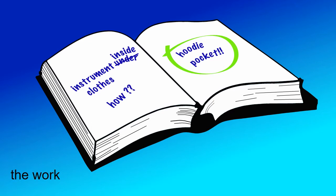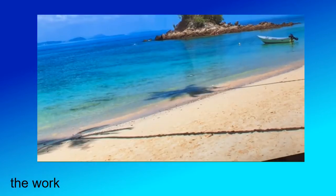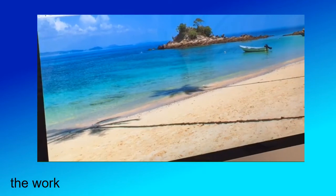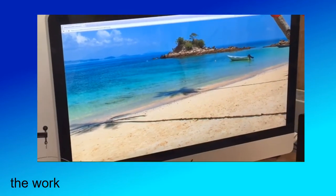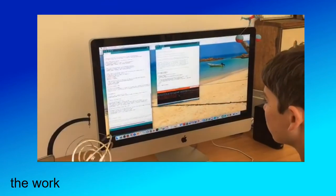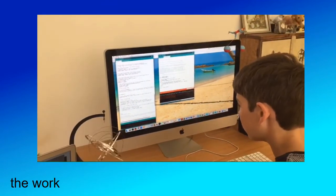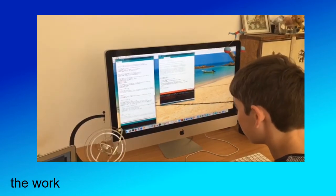A major challenge, though, was that this was a holiday project. So, I had a dilemma. I could go to the beach and hang out with my friends, or I could sit at home for hours on end, teaching myself how to code, learning to solder, and learning the electronics of my project.